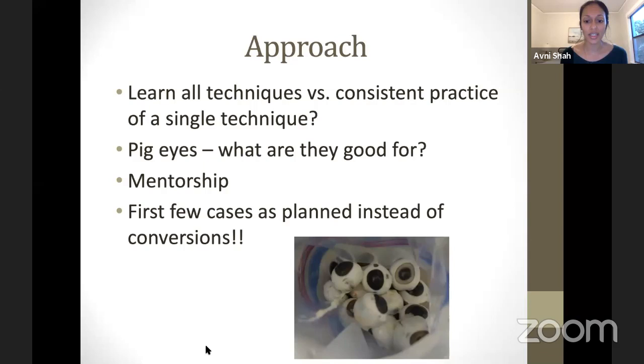When you're converting, you're kind of nervous, things are already going wrong, you're not really set up to be successful in this as you're learning. So really, really important to plan. That's all I have. So thanks, and look forward to hearing from the other panelists.